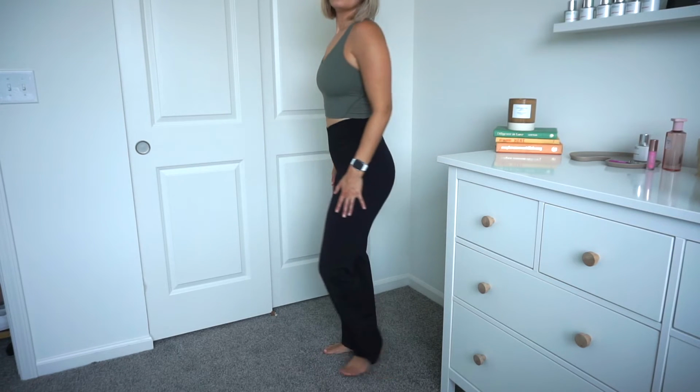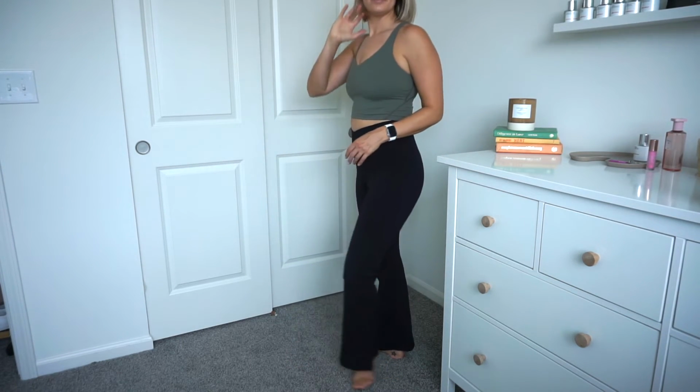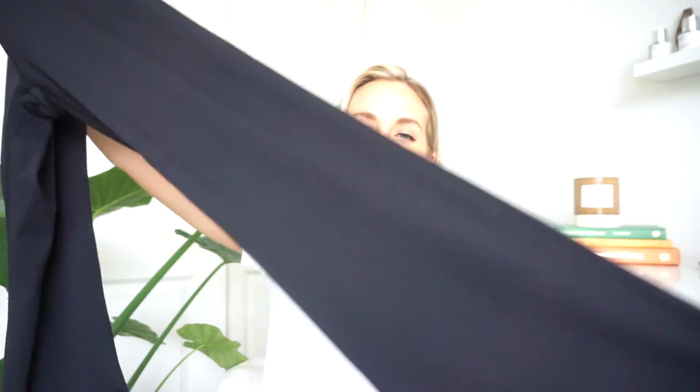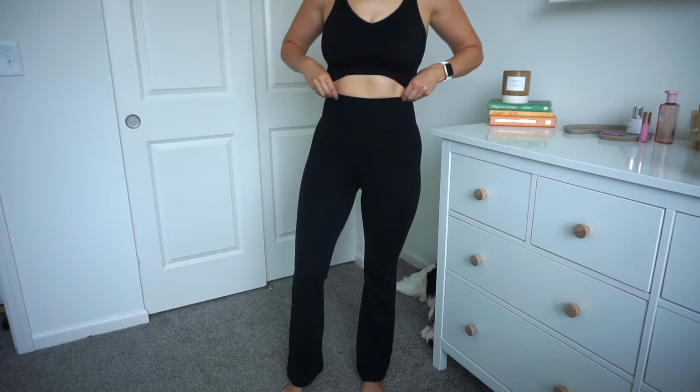These are a thicker and nicer material, so you truly can wear them as pants with a hoodie or something like that. I lived in these when I was in college and in high school. They have a subtle flare, not really super flare. I'd say more of a straight leg. And then this other pair though is truly a big old bell bottom flare down there.